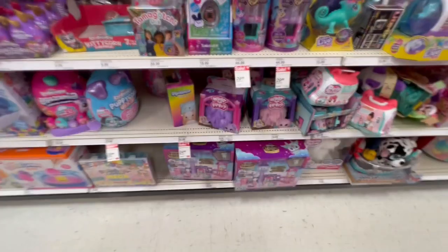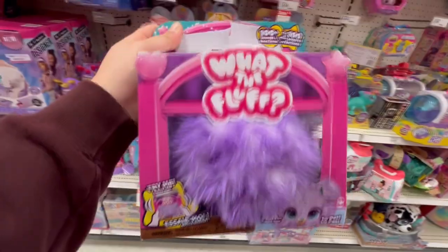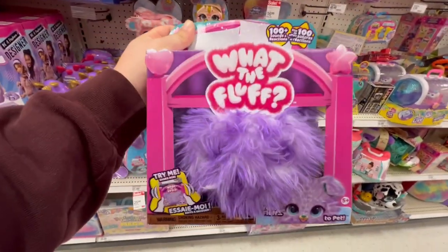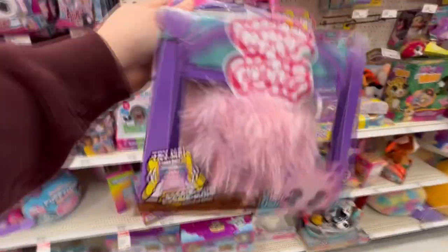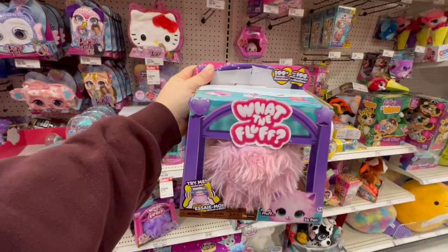That is so funny. What the Fluff? What is this thing? Try me. It says to shake the box to try me. Oh, wow. Oh, my gosh. It's like a living fluff ball. That is so funny. Oh, my gosh. That is so funny. How freaky.